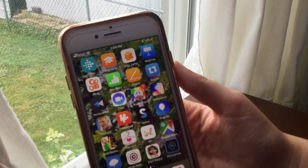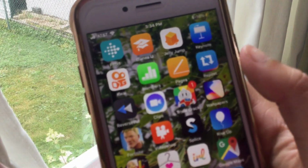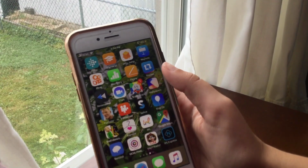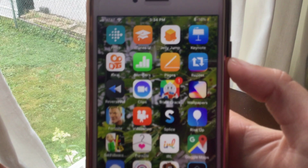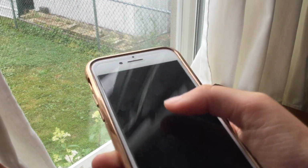Jelly Jump is just a game. Keynote, I don't know what that is. Kawaii, I don't know what you call it, but yeah, it's just like a social media kind of app thing, but I only downloaded it because someone recommended it to me, but I don't use it much at all.